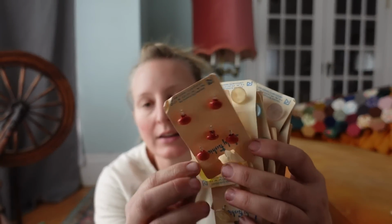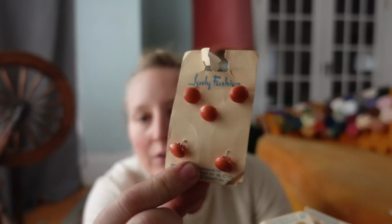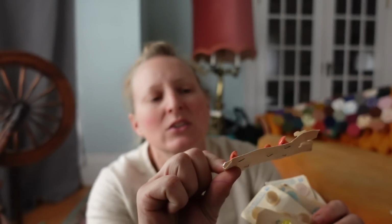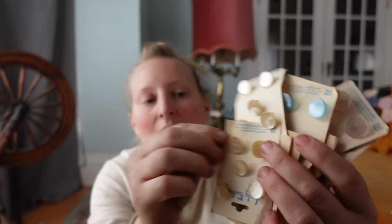Then onto our third $5 thing. My battery's low, so let's see if I can get through all these buttons before the battery dies. Again, a lot of different fun colors. They're kind of like an ombre almost. This is really fun. I'll try to show you these in some better lighting. Got some yellow. Ooh, we got doubles.